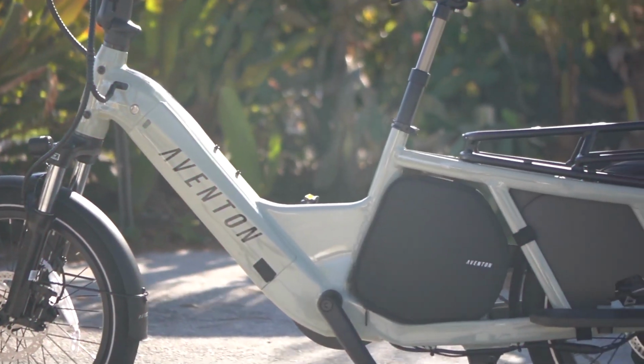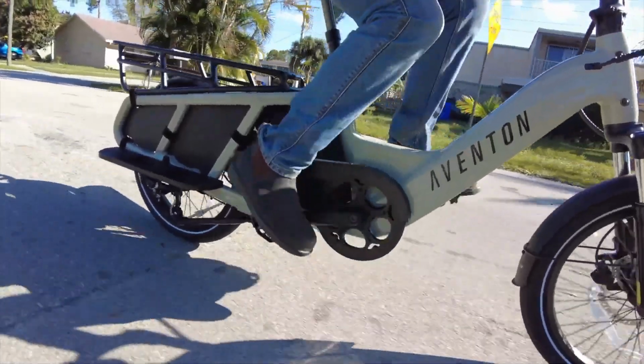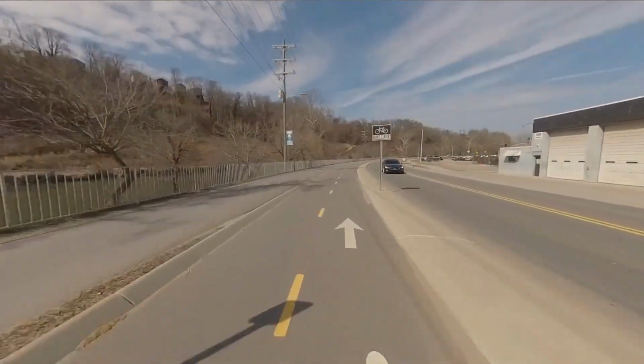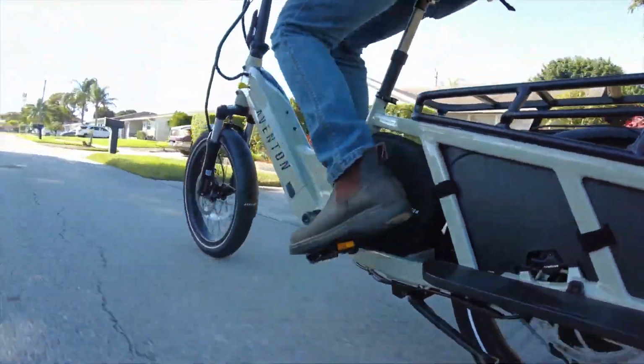Featuring a step-through frame design, the Abound offers easy accessibility, making it convenient for riders of all ages and abilities to mount and dismount the bike effortlessly. It's powered by an electric motor. The Abound provides pedal assist functionality, giving you an extra boost while riding uphill or carrying heavy loads, which makes commuting and traveling longer distances more manageable and enjoyable.